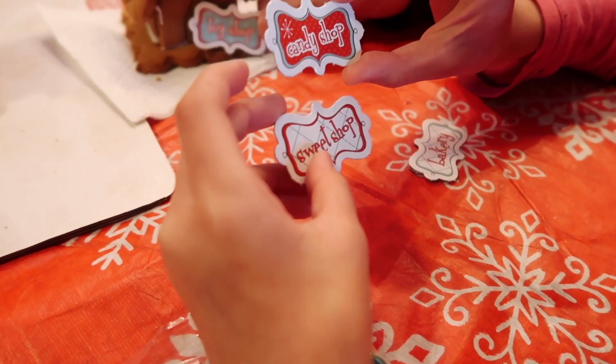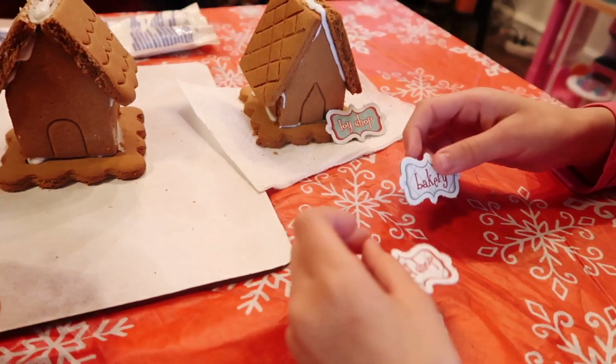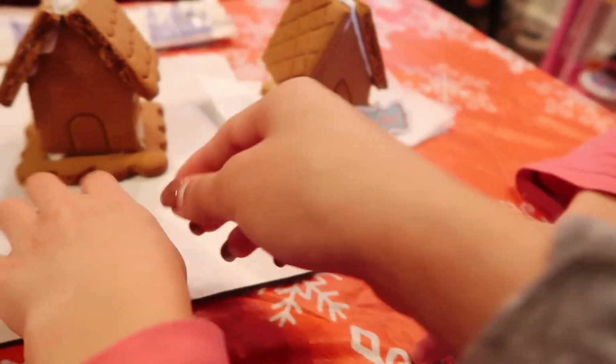Sweet shop or candy shop? We'll do candy shop. Mama's a baker. They'll do the sweet shop.